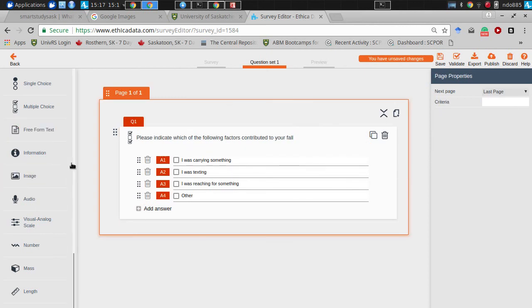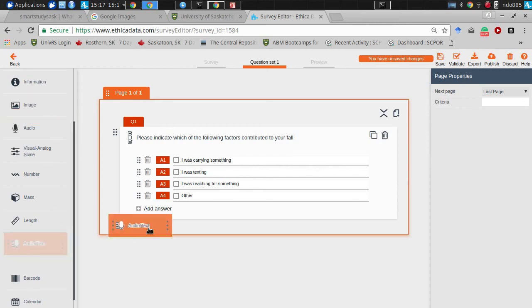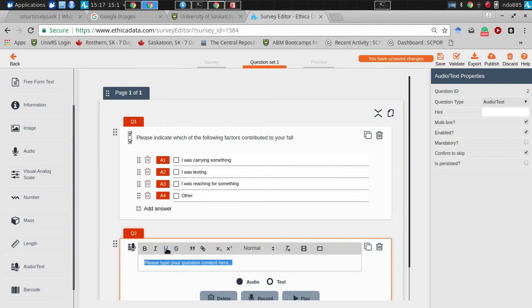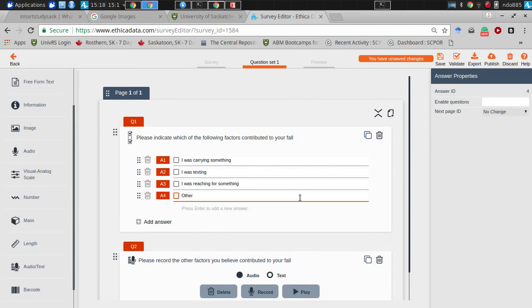And then from over here, you can see there's a wide variety of question types: freeform text, a visual analog scale, or images. Maybe what I'll do is give them a choice of answering here in audio or text, so they can answer the other here. So this will say, please record the other factors you believe contributed to your fall, or something like that. Now, by default, it will not be enabled. We will only enable it when we say other here.